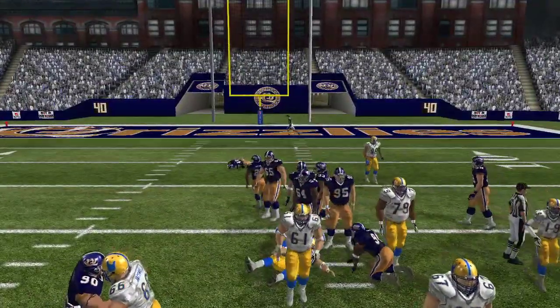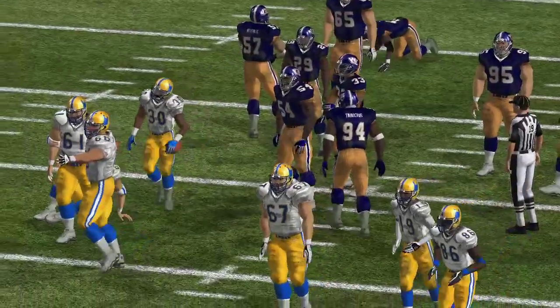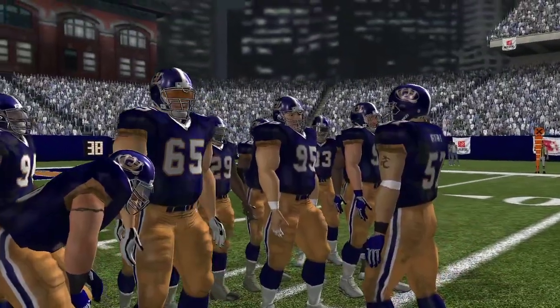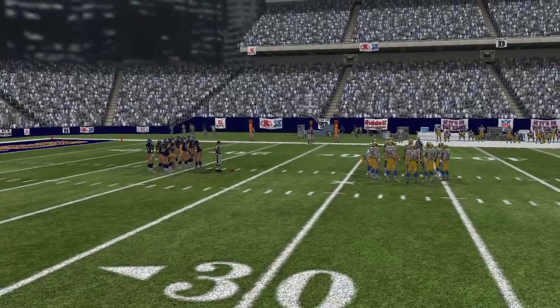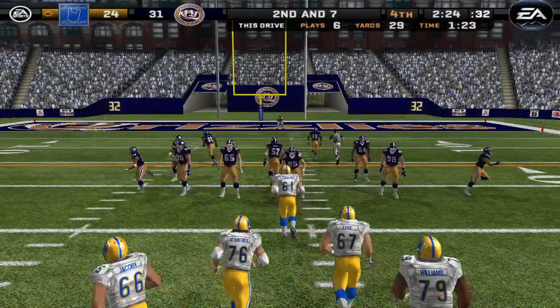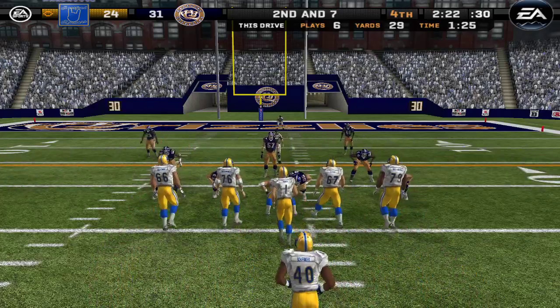Davis on the draw. What a performance. It showed on that play, and indeed, he's been showing us all game long, as that tackle gives him a total of 10. Two-minute warning coming up. Ball on the 23-yard line.